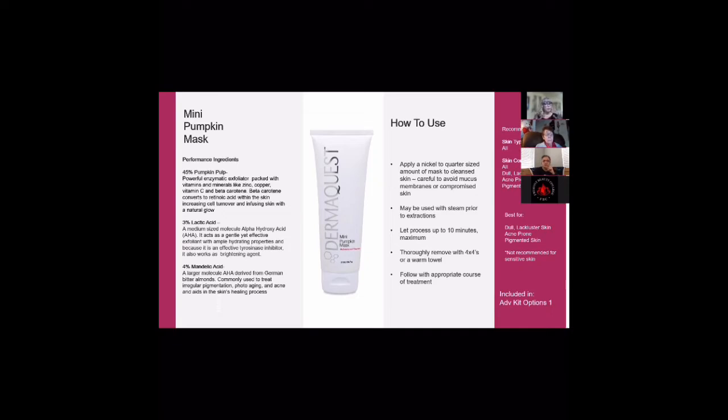I always say that pumpkin too, like anything with pumpkin in it, kind of bridges the gap between anti-aging and anti-acne, because with anti-acne, the mandelic and the pumpkin pulp work together to exfoliate, especially with the mandelic, it is antimicrobial. So it really helps with that. But on the anti-aging side, of course, resurfacing is always wonderful, but then the pumpkin adds that glow to the skin. Lactic adds some glow to the skin and some exfoliation. Mandelic is going to help with pigmentation. So this is really something that can kind of span that anti-aging, anti-acne, pigmentation concern.